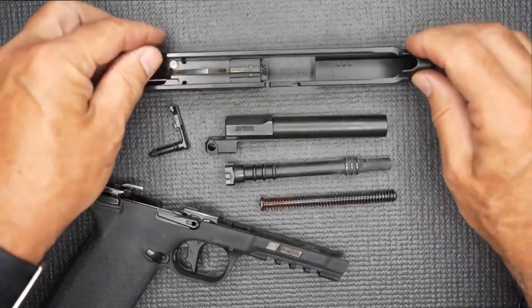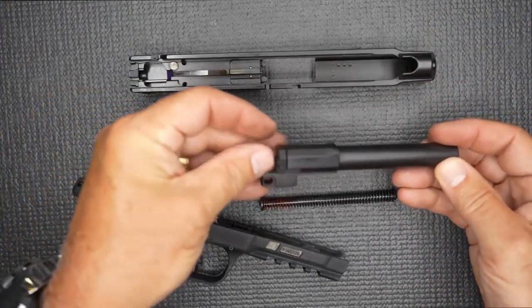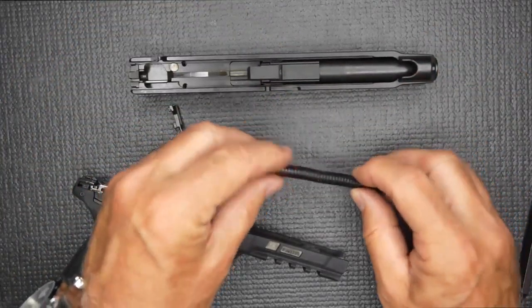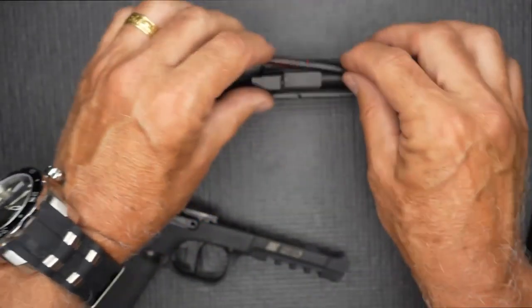For reassembly, we're going to drop in our tempo barrel into the barrel sleeve. It only goes in one way. Drop in your barrel. You have a little nub at the end right here that fits at the back of the barrel, so we're going to put the front section in. The red goes toward the back.